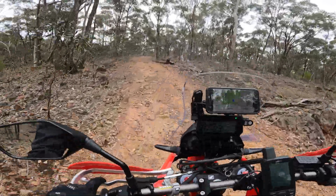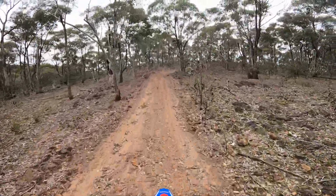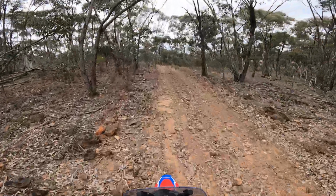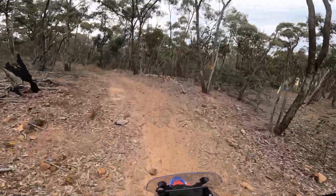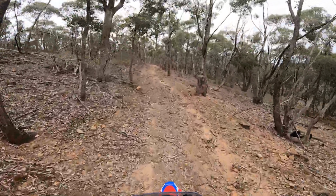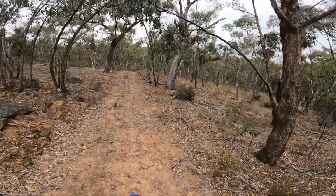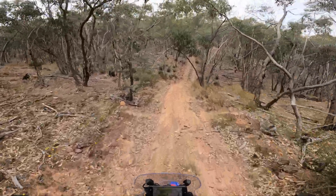Oh, bit of a climb here. Bit gnarly. Should have been more prepared. Oh yeah, you look at that little Honda go. What a ripper. Oh, that was a bit of a climb up there. More kangaroos. Look at the bloody things. They'll just run straight into you if you're in the wrong spot. There they go. Here's more. So you can imagine if you're going fast, they just run across. Alright, down there we go again.